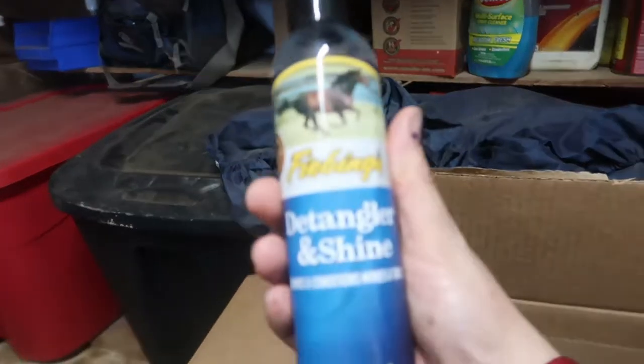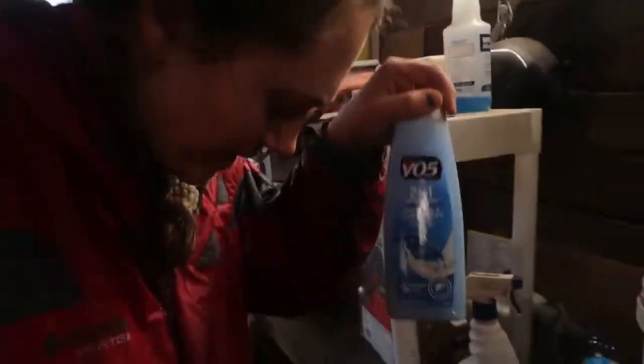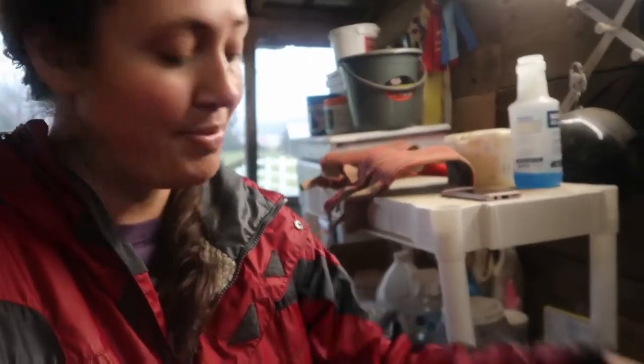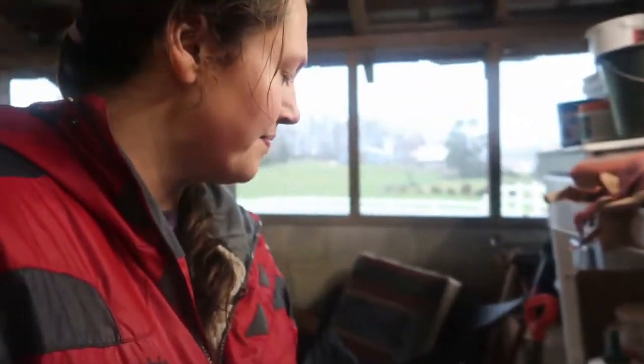Also, I'm going to do the detangler and shine, because if you see his tail, he is a mess. He's a mess for sure. Some other things I'm going to be using as well is a little bit of skin and wound. He has a little cut, so I'm just going to use that after I get done washing him, just to clean it up. A lot of times I do use the conditioner VO5, but the Blue Frost says it has conditioner in it, so I don't think I'm going to need to use that today.